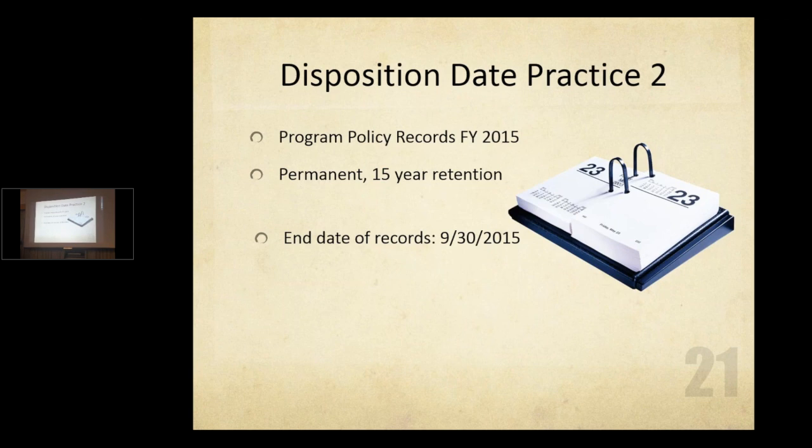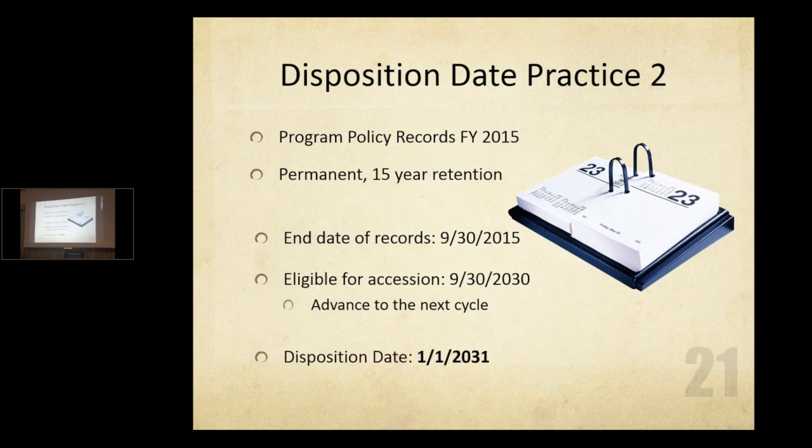once a year. So when you're doing permanent records, you add the retention period to the end date, 9/30/2030 in this case. Then you go to the next January 1st, right? So that would be January 1st, 2031. And that is the disposal date for that particular transfer. Anybody have any questions about that?